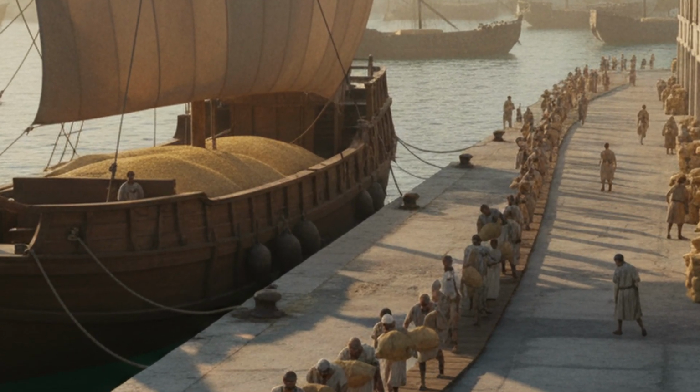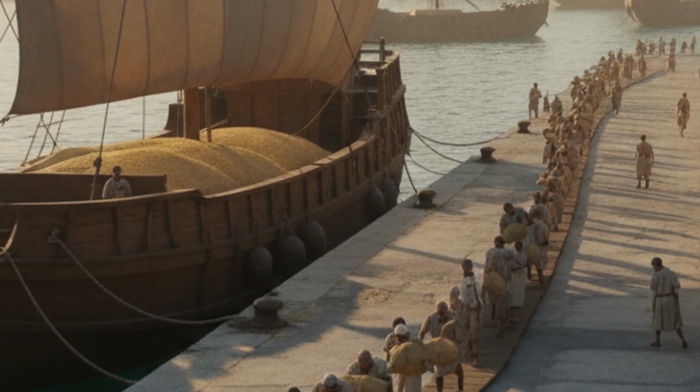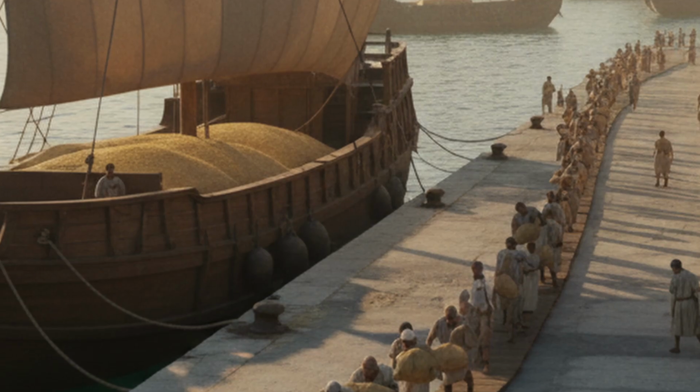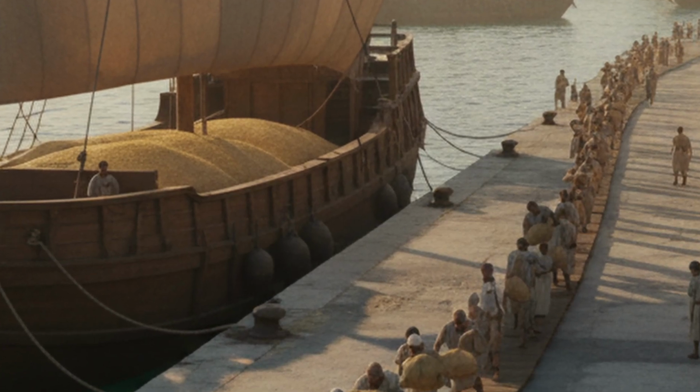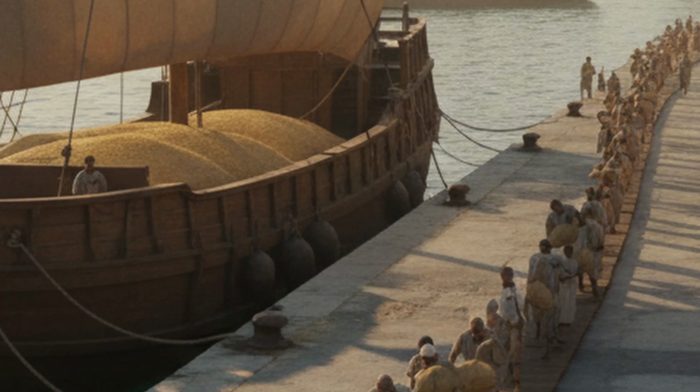The entire infrastructure, quays, moles, and the massive warehouses or horrea, was built using concrete. The durability of the concrete in the brackish water was essential.